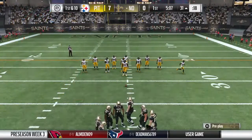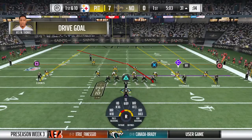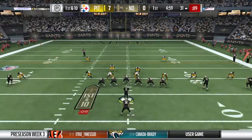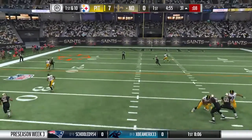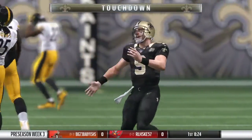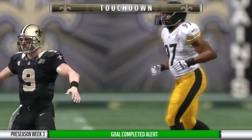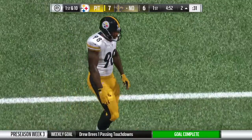Counting down toward the midway point in quarter 1. Throwing on first down is Breeze. This will be caught inside the 10. Touchdown, New Orleans. Brandon Cooks, his 4th touchdown on the year. And the Saints are within an extra point of tying this thing up.